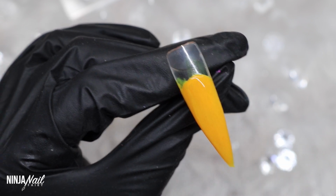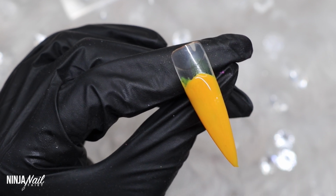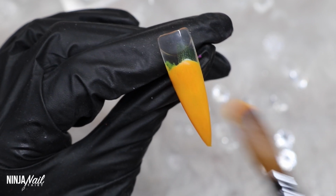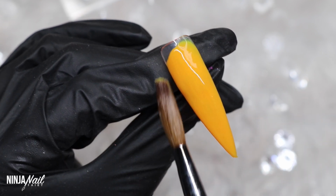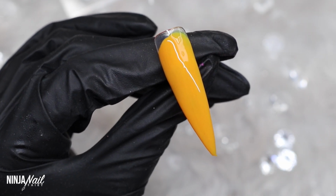Also, you have to think as well, obviously I'm doing these swatches on a super long nail. Most clients do have a shorter nail these days, so well, I suppose some do have a long, but yeah, I'm just saying you would only probably need a couple of beads, but because I'm working on such a long nail, it's taken me a little bit more, but yeah, I absolutely love this colour.